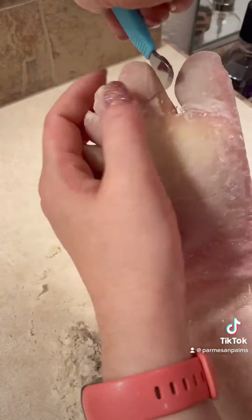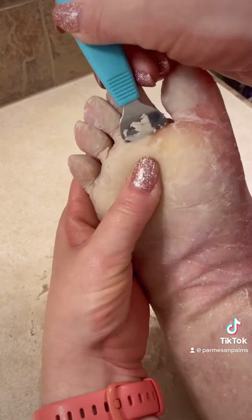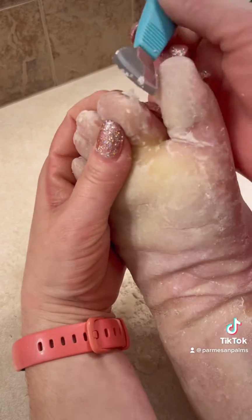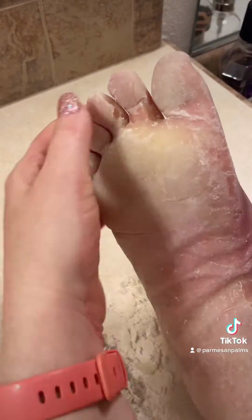So at this point, my goal is just to get all of the dried out skin from the foot peel off, because I do not want that discomfort, and I definitely do not want to crack at this stage where my feet are so thin.